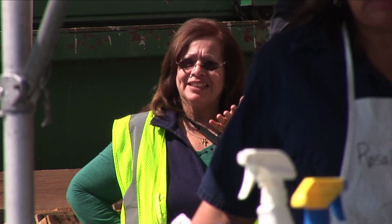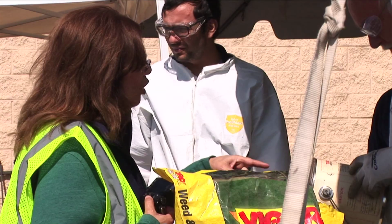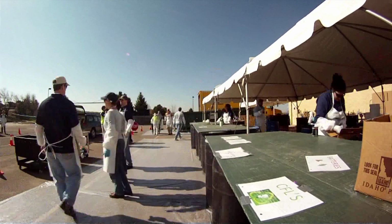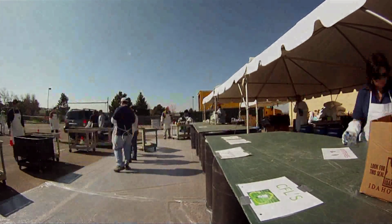This event's very important to me. As a matter of fact, this is my favorite event out of the year. I love doing this because it's not only providing a service for the community, it's something that's dear to my heart. That's what my background is in waste. And it's just a way to educate people on what they should do with their waste and waste minimization, and it gives us an opportunity to meet the residents.